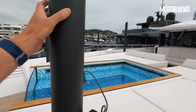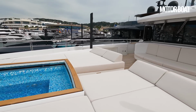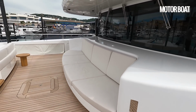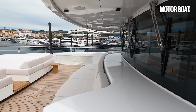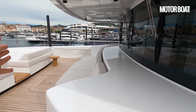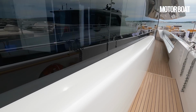Big carbon fibre supports for a sun awning if you want to have a bit more shade over the pool. Lots of sunbathing space. Another big sofa facing forward under the shelter of that eyebrow over the bridge. So that makes sure it doesn't get too much sun glare inside, but also acts as a shade for your guests. That's the access door into the bridge.